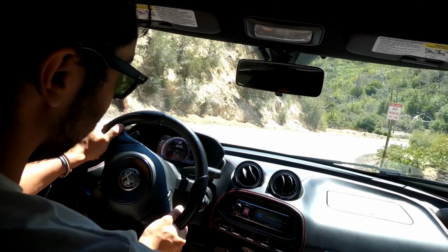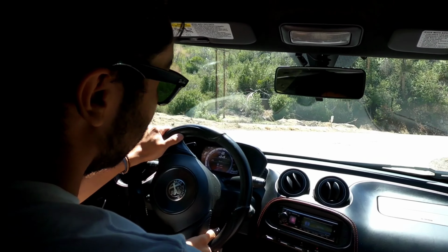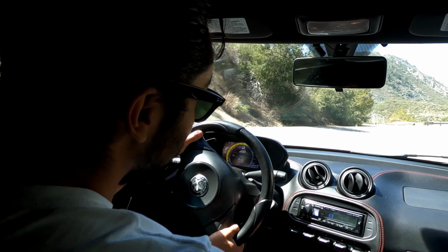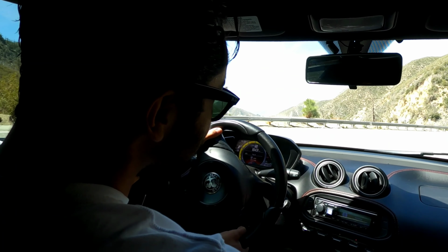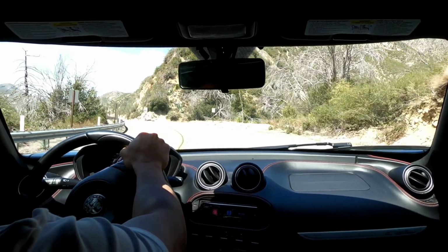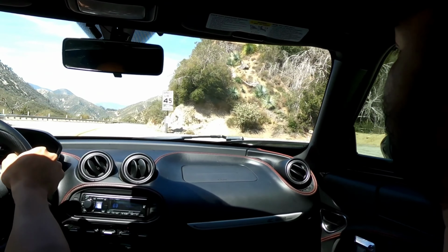So right here in the canyons, my brother said it was best around 3rd gear. There were times where I got to 4th gear, but really that's the maximum. You don't want this car on a long circuit track day. You want to keep it as short as possible, tight turns, because again, there is turbo lag. It does exist in this car.